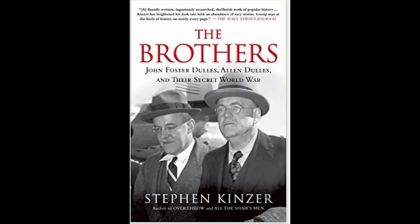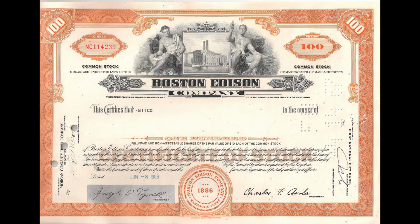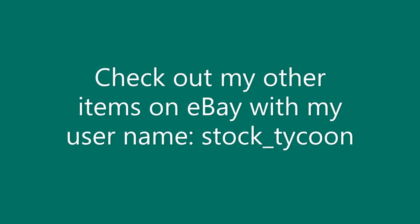An interesting book on the two brothers is called The Brothers, John Foster Dulles, Alan Dulles, and Their Secret World War by Stephen Kinzer. As I've said, I don't have any more of these for sale on eBay, but I do have lots of other interesting items. You can find my items on eBay with my username stock_tycoon.